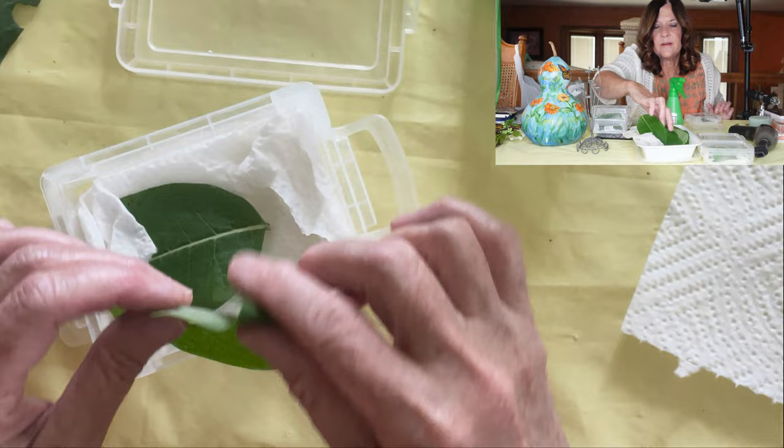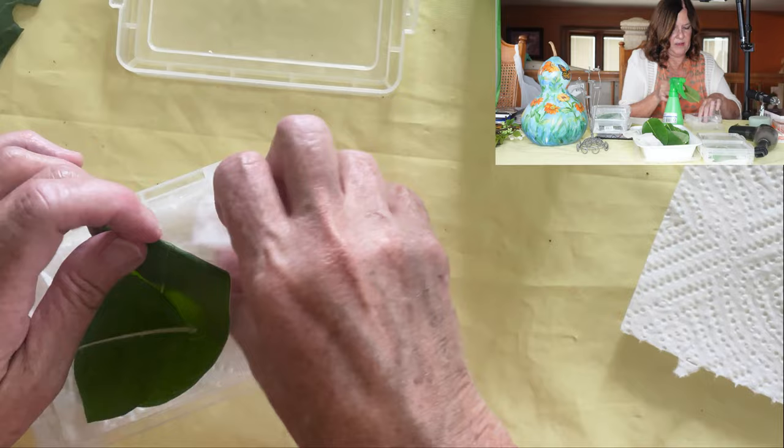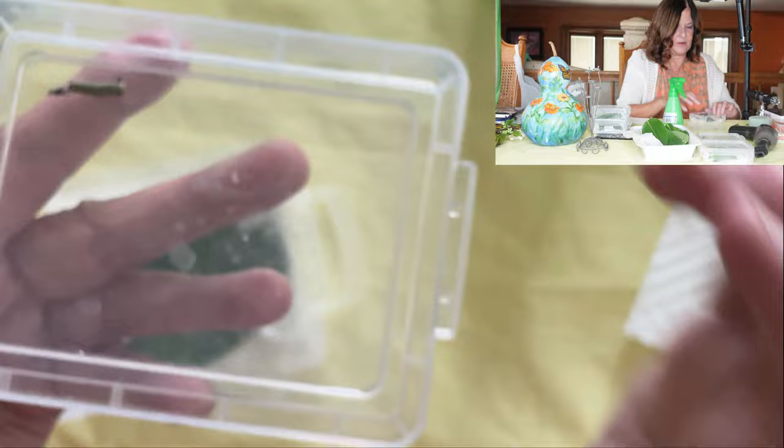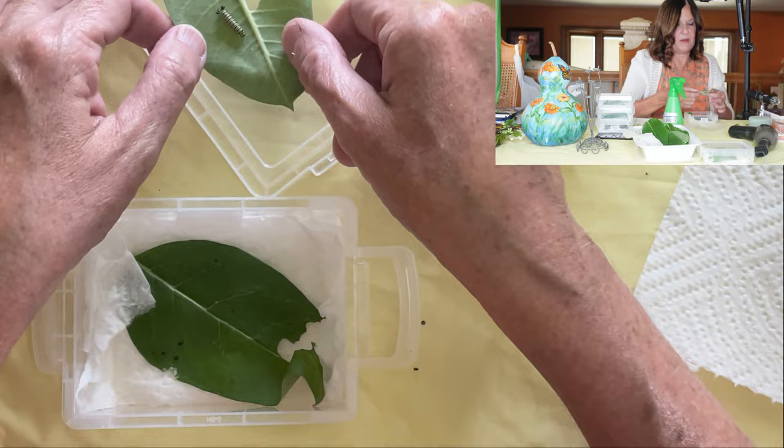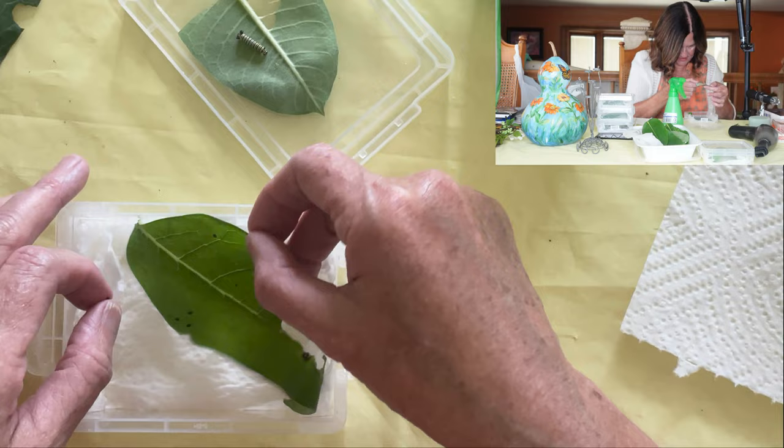All right, so I'm going to get another leaf for this little guy. Eventually, he should come down and start eating again. So again, this guy, if you see this skin behind it, he just molted. Or she. Okay, 2 more of these little guys. All right, this one is about the same size. I'm going to get rid of that.